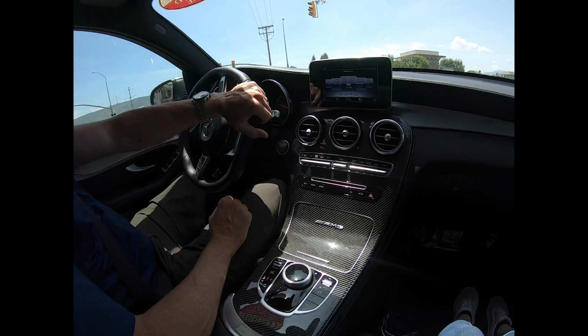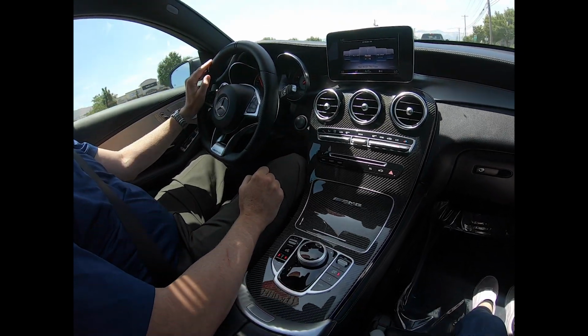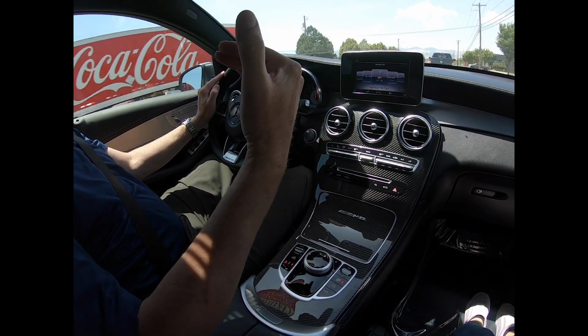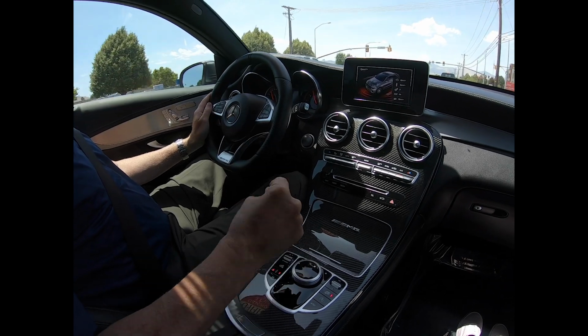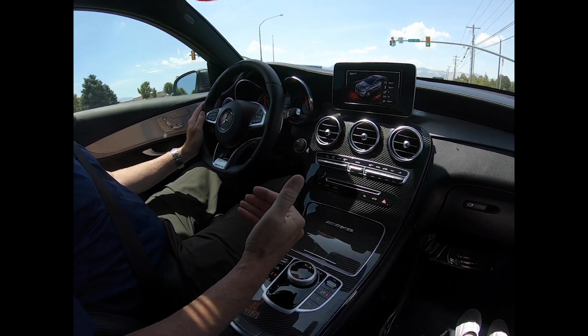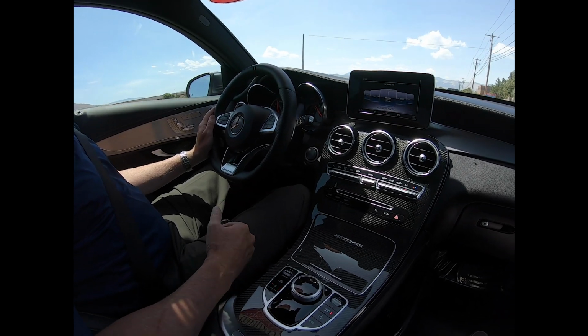I'm going to taxi out here. You just hear the wrap. I'm in a Sport Plus mode right now, so my RPMs are going to stay high. It's ready to hit the next. It's going to stay high and tight because it thinks I want to race.